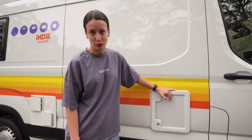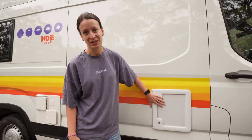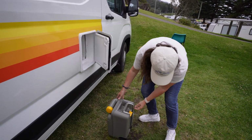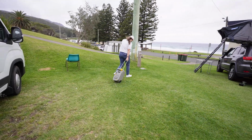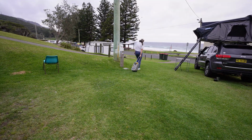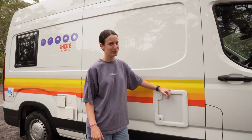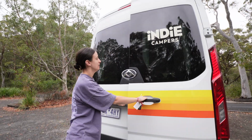Now this is the not so fun part. This here is how you empty our toilet. Just comes out, it's like a little suitcase. You take it over at your campsites, there will be a place to dump your toilet waste. Very easy. Stay tuned for part 2 of our van life series and we'll show you exactly how we go about emptying this. It won't be graphic, guys. Just the basics, you know. Only number 1s, not number 2s. Only number 1s.